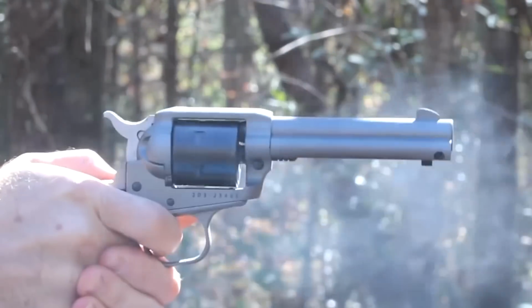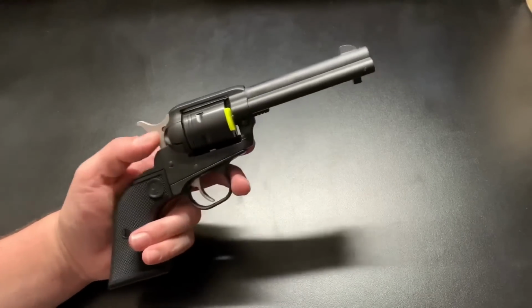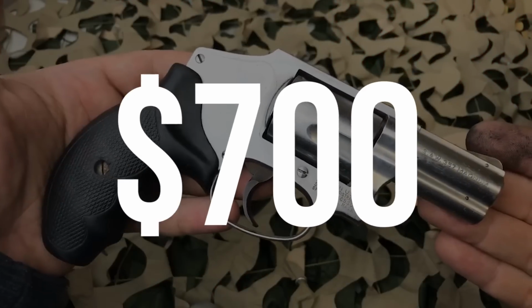All in all, this is a great gun if the budget is tight. Once you buy something better, you can always sell it or keep it as a just-in-case weapon. Number 3. S&W Model 640, $700.